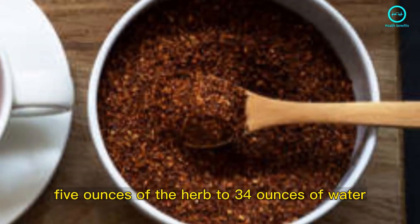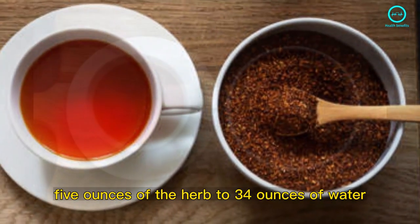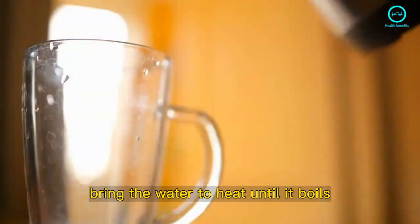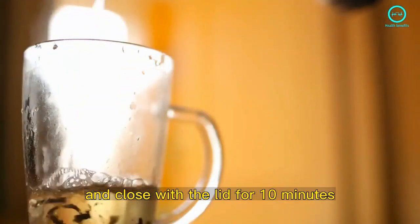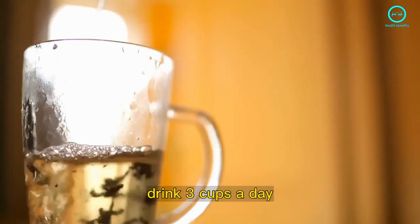Use 0.35 ounces of the herb to 34 ounces of water. Bring the water to heat until it boils, then turn off the heat. Add the Red Bush and close with a lid for 10 minutes. Drink 3 cups a day.